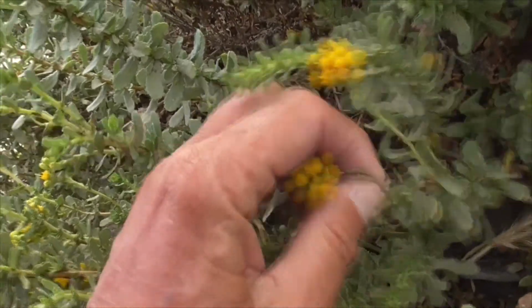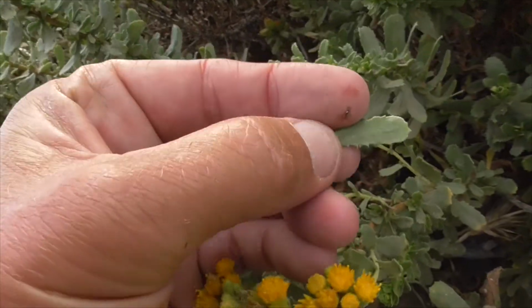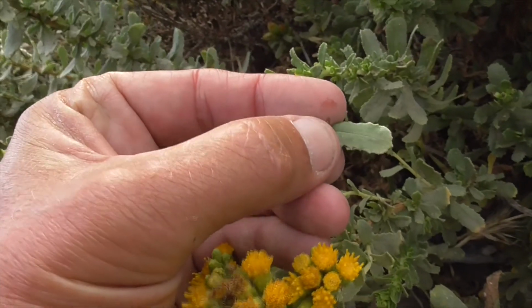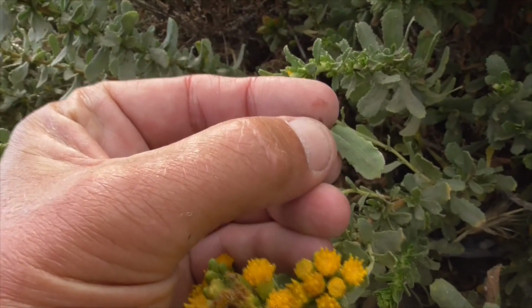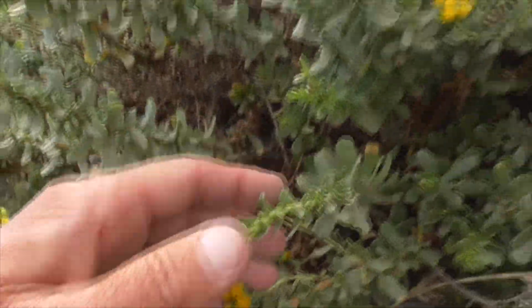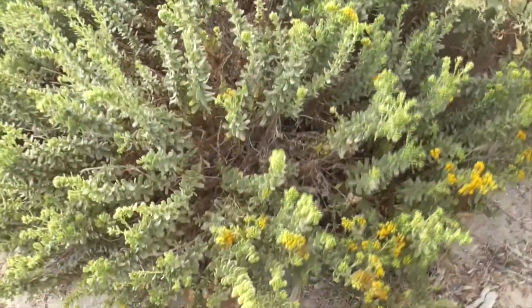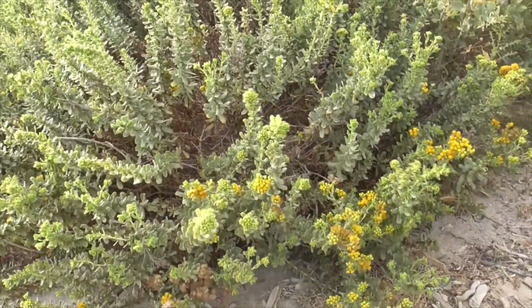The leaves, okay, they're really serrated. They're longish. They're not very long, but they're longish. Ovate. Alright, little plant here. It loves growing on the coast. That's why it's called a coastal golden bush.